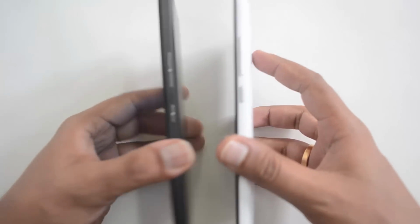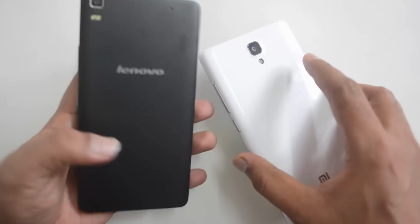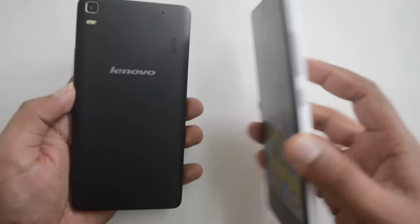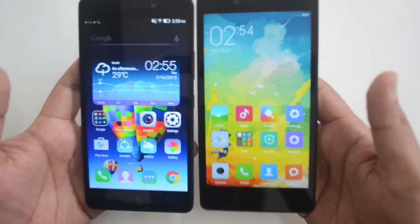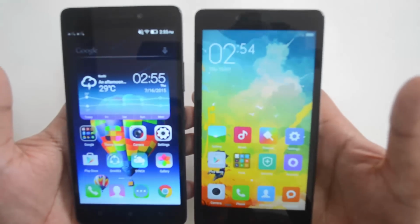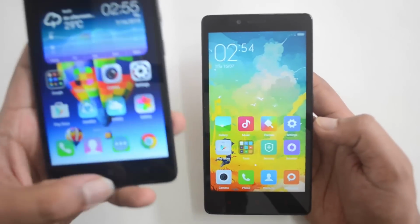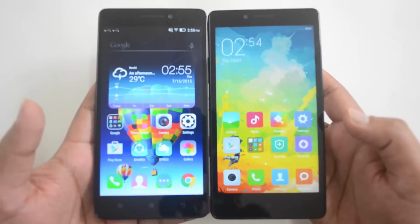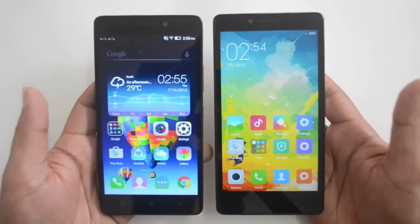It's also slimmer than the Xiaomi Redmi Note 4G variant, and also has a good quality finish. The matte finish looks much better than the glossy finish on the Redmi Note, and moreover the Redmi Note looks a lot bigger to hold than the K3 Note, because the K3 Note has slimmer bezels, and not too much space is wasted at the bottom. You can see here both these devices. So all in all, design and build quality wise, we would say the Lenovo K3 Note is better than the Redmi Note.